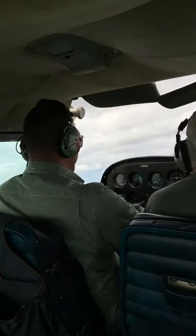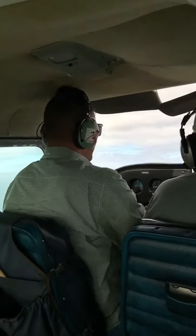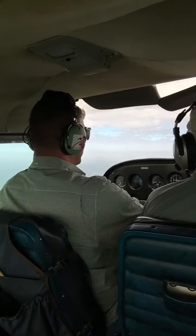A little bit of rough air right there. Yeah, we're right at the wrong altitude. Whoa! It's all right. Don't yank the controls, okay? Don't yank the controls. When you hit hard turbulence like that, if anything, just let go of it.